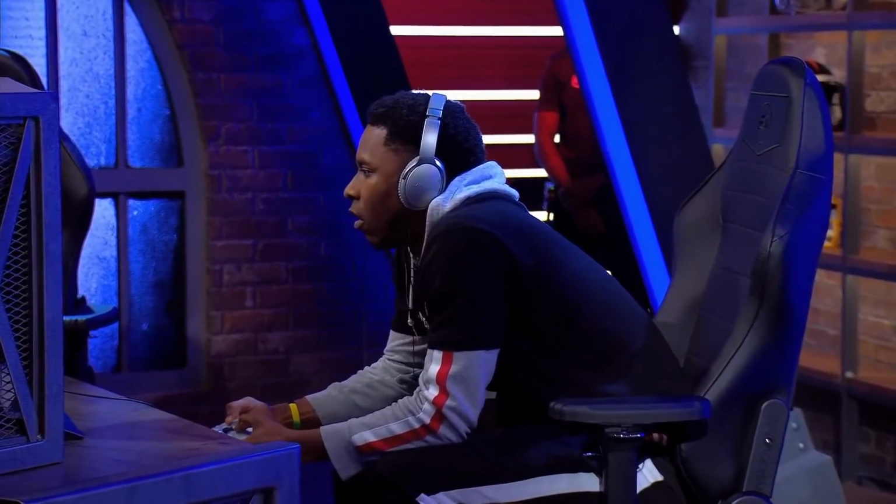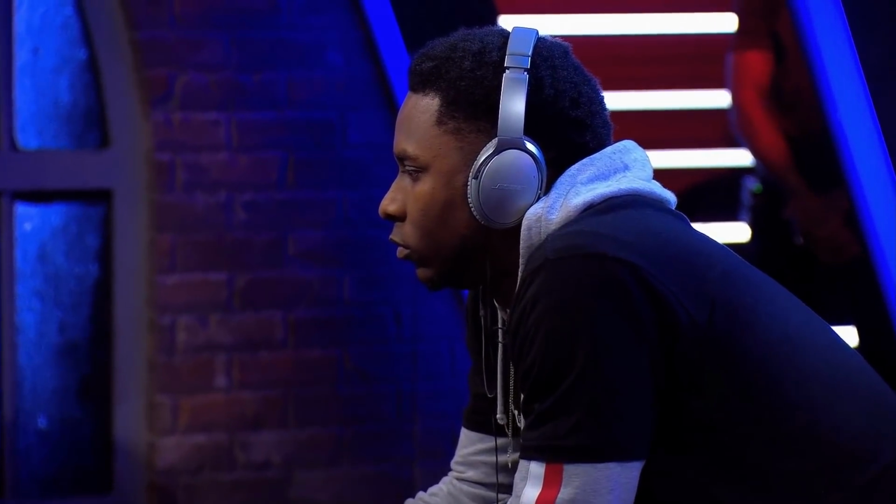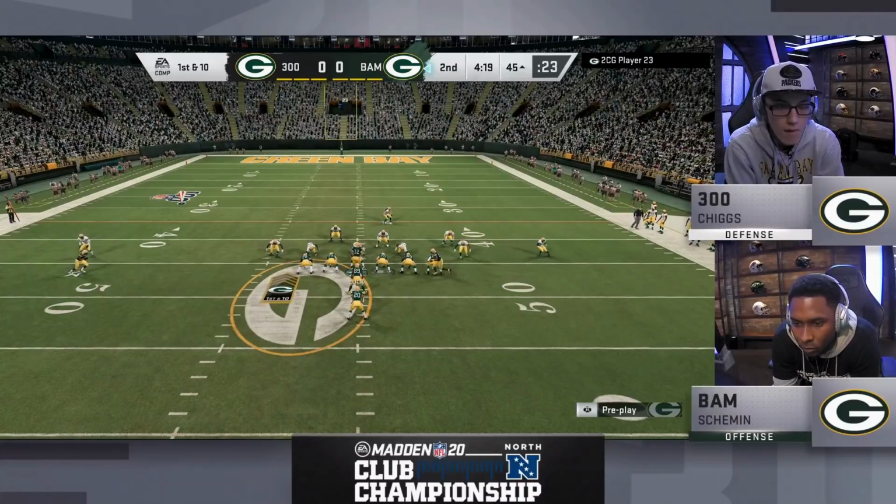Yeah, nice concept right there. Looks like he had a motion post, an out route, and then that deep corner. Terrific read right there by Schemin. Rolled out a little bit with that Luck, and just a great pickup right there for Schemin. Schemin looking to capitalize off the red zone turnover. 1st and 10, already past midfield.